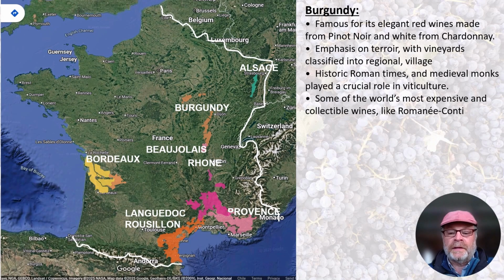involved with wine since the time of the Romans, and the medieval monks played a crucial role in the development of Burgundy viticulture. And one of the most outstanding features about Burgundy is some of the Pinot Noir collectible wines that they have, including one called Romanée Conti. A bottle of Romanée Conti, you will be picking up for about $6,000 or $7,000. And if it's a collectible item, it could easily cost over $20,000.